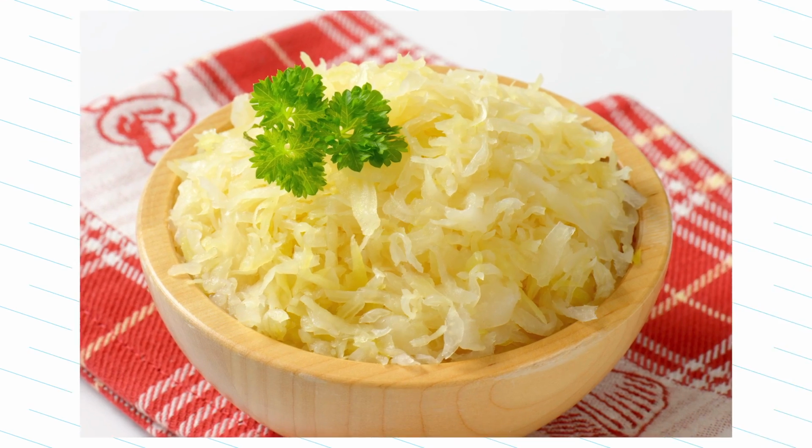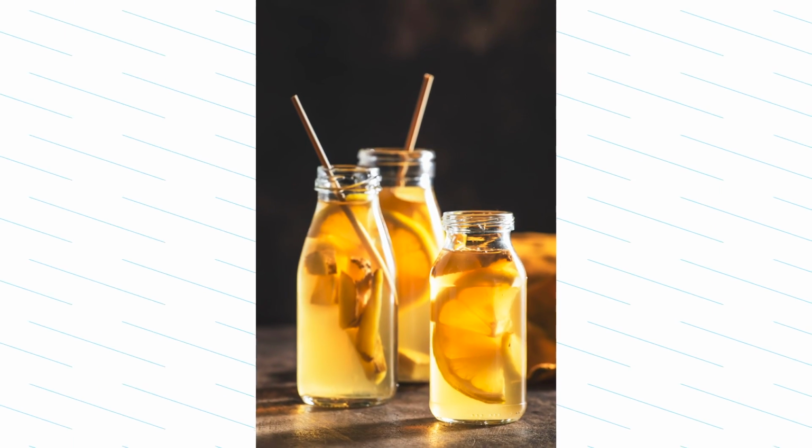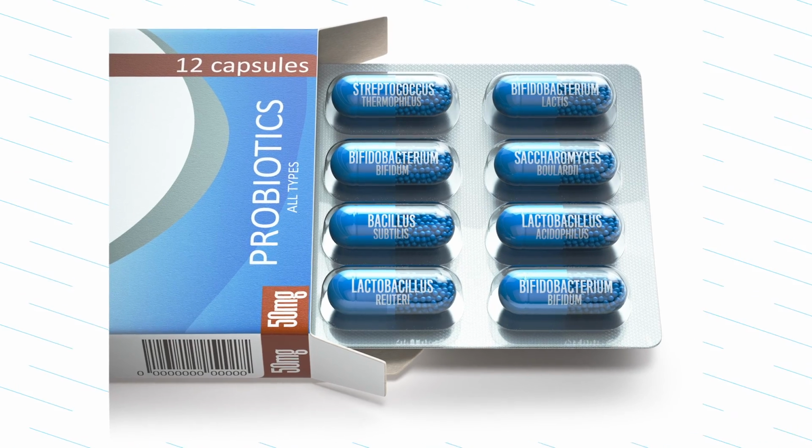But then you also need to introduce new good bacteria into your gut. So you can do that by eating things that have probiotics in it. So like fermented foods like sauerkraut or kimchi or kombucha. You can even obviously take like probiotic pills. But for a lot of people, they've never even heard of gut health. And when they introduce probiotics into their diet, they see a massive improvement in their acne.